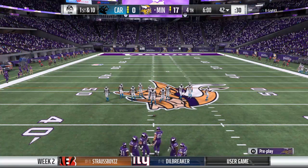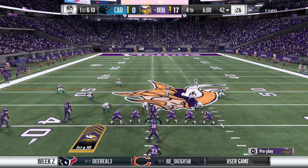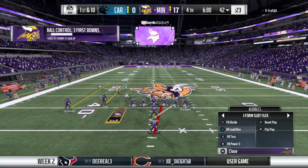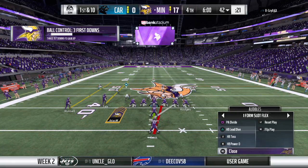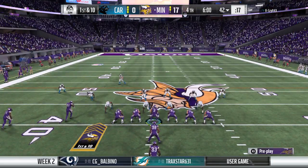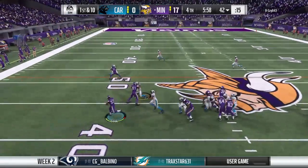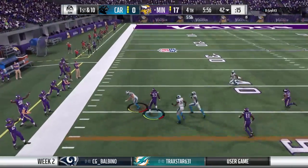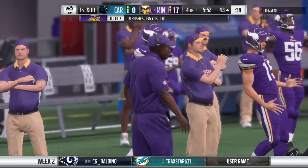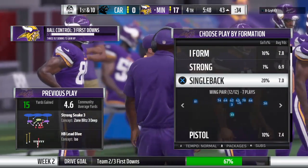Fresh set of downs here. This is Cook. Oh, he's got a little daylight. And taking it across midfield and inside the 45. And a nice carry there of 15 yards.